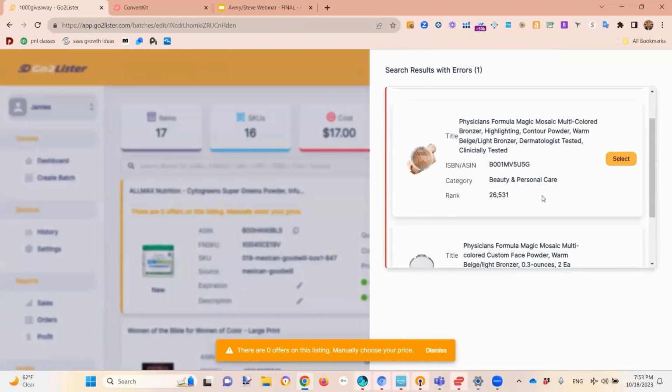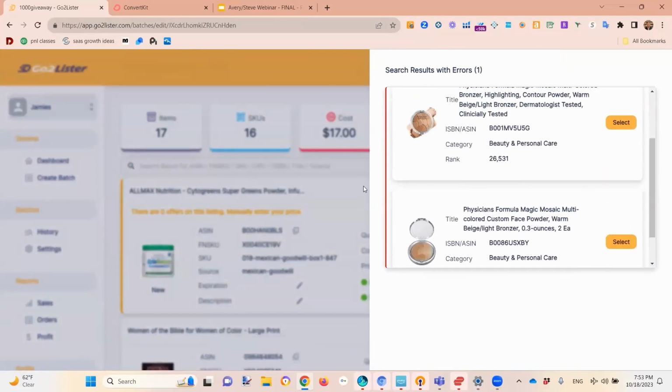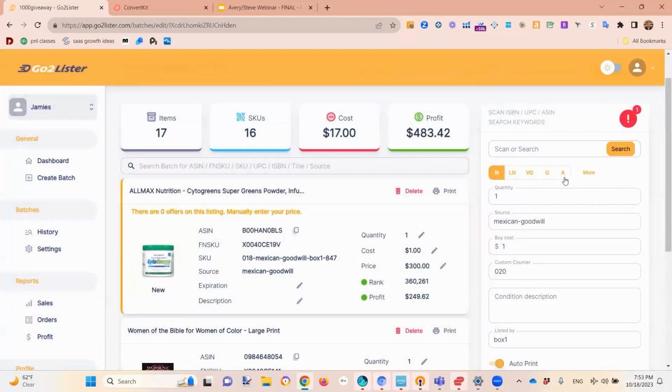Oh, it has 2 different ASINs. So now I can select which ASIN is the correct one. But before I do that, let me show you something. I can change the quantity to 5 for the item, since I have 5 of these here. Actually, I have 4. And then it's going to print out 4 labels at once.